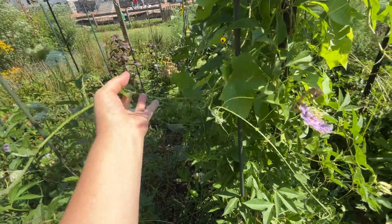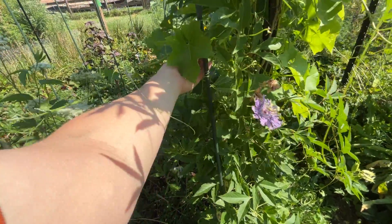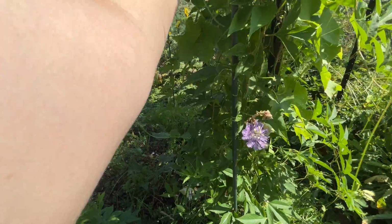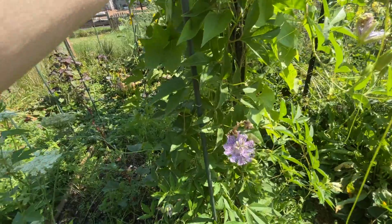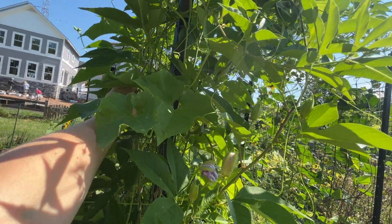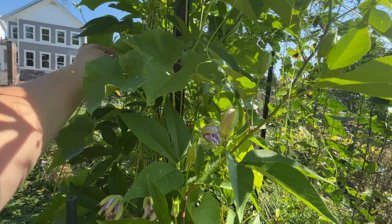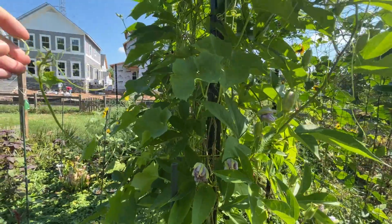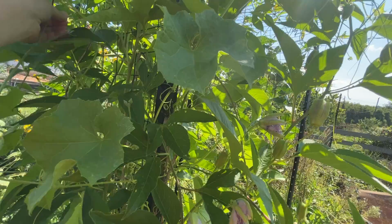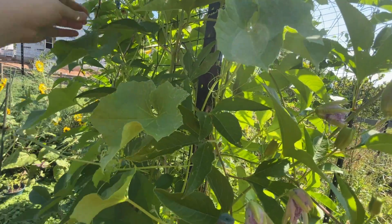Ooh, there's something buzzing me. The gourds are taking off, which is nice. Come on, let go. Climb up. So the gourds are finally taking off, so hopefully I get some fruits. And I saw the female blooms on one of these guys, and it looks like it's gonna be the ridged loofah gourds, because of course I always forget to label, because I think, oh, it'll be fine, and then it isn't fine because I forgot everything.